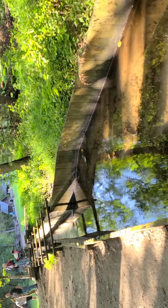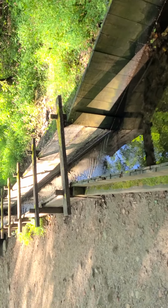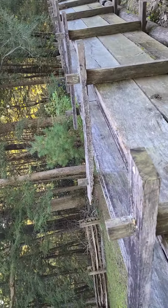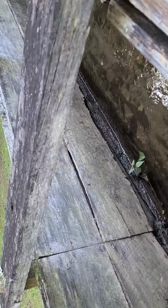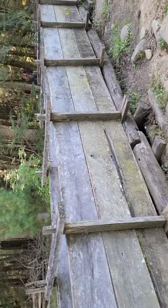This is all pretty awesome to me. I love this, being able to think up all this stuff and do all this stuff. I'll show you a little bit more here in just a minute. Now if you look here, you see these boards are on top, fitted down over these boards. They've got a nail driven through them, and these uprights keep them from spreading out and laying over. So this is all pretty amazing.